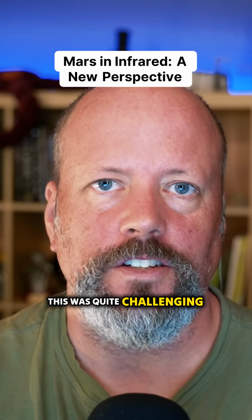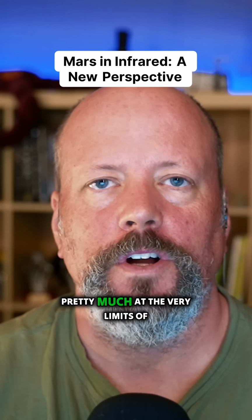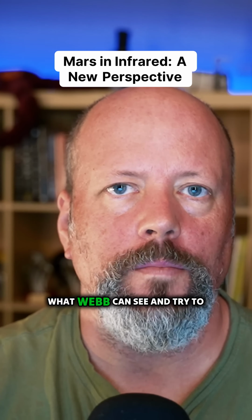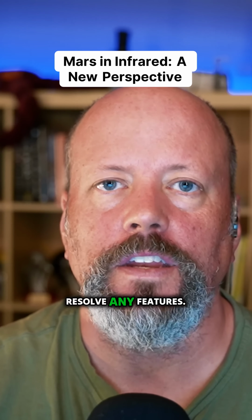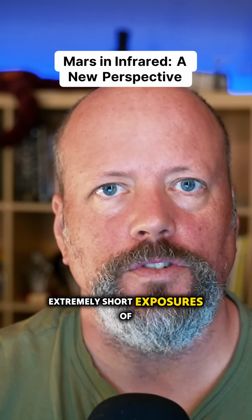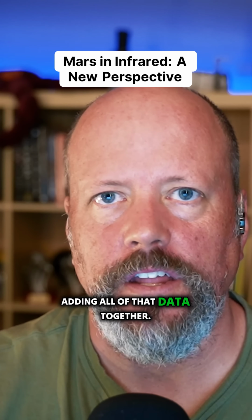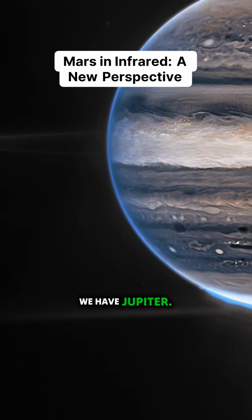This was quite challenging because Mars is relatively bright, pretty much at the very limits of what Webb can see and try to resolve any features. So astronomers had to take extremely short exposures of Mars and then build up an image, adding all of that data together. Next, we have Jupiter.